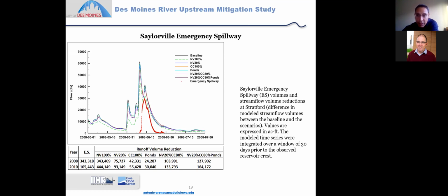So one of the conclusions here is that, once again, from the standpoint of communities throughout the watershed, it appears to be a little bit more convenient flood mitigation strategy to emphasize the cover crops. However, for the operation of Saylorville, it appears that the MV 20% and the associated greater volume reduction is a little bit more advantageous. So that is it as far as Saylorville, and this is the end of my analysis with historic precipitation.